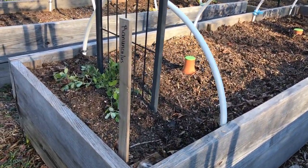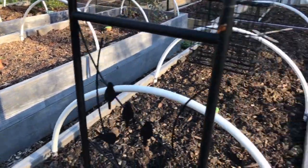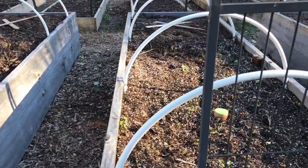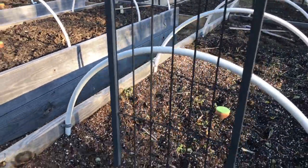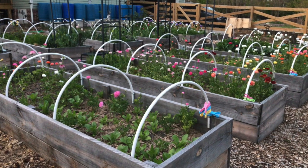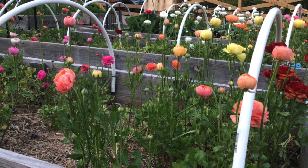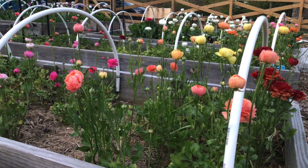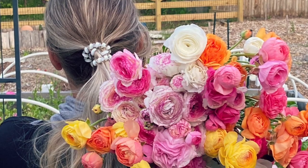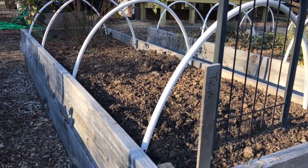These 3 beds right here are planted with ranunculus. Now, I'm not sure how they'll do this year. Again, I planted them much later than I did last year, and we've gotten way more rain. So I really hope they don't rot. This is what they looked like last year. They were kind of the show of my spring garden. They were absolutely beautiful. So I'm really hoping for a repeat this time around, but we will see with all this rain.